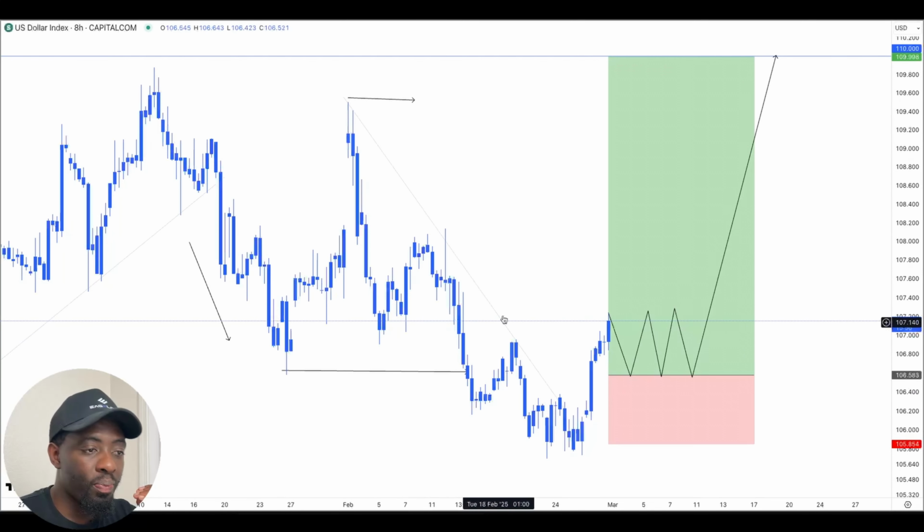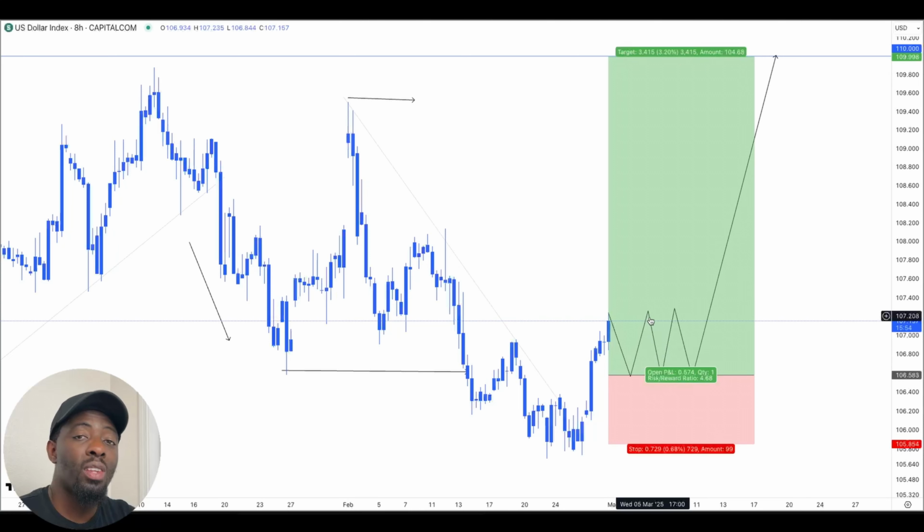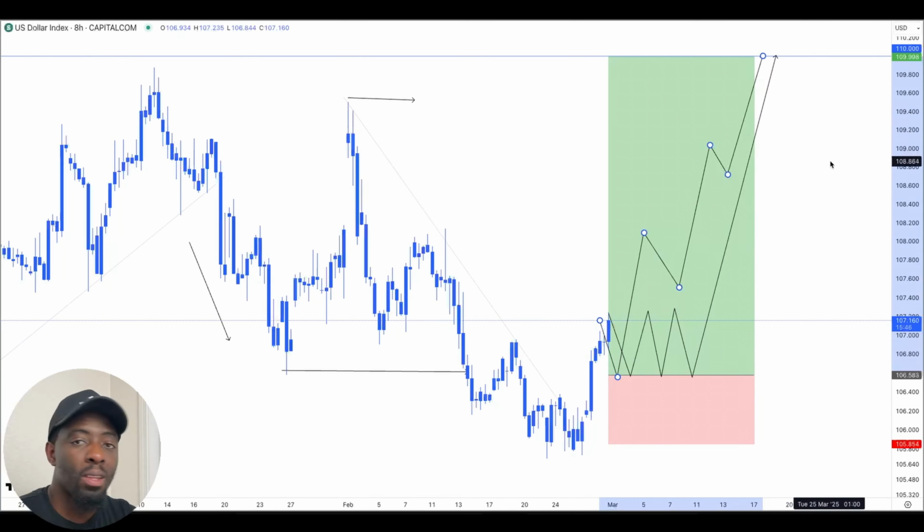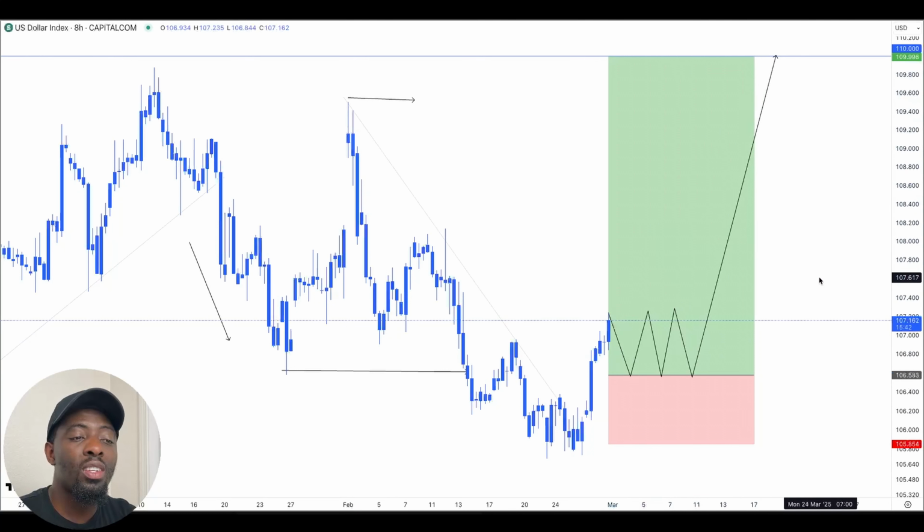Now, you might not see this consolidation like this, and you might just see prices pulling back and giving you a structure move like this to the upside. That's still fine. All you have to do is ask yourself, what is the DXY trying to do?